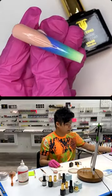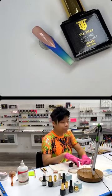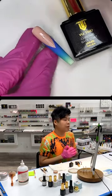What size tips do you normally use for these demos? Here, this XXL. XXL. That's why I sell XXXL, 3X.